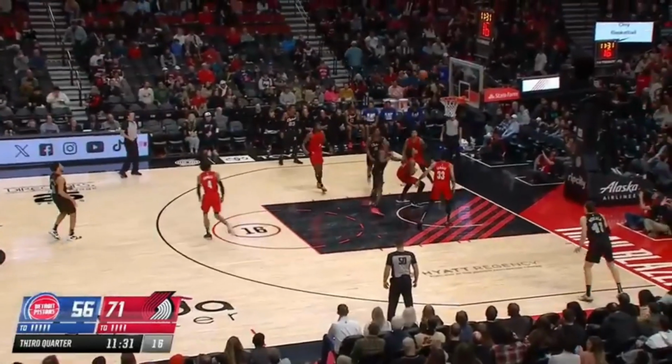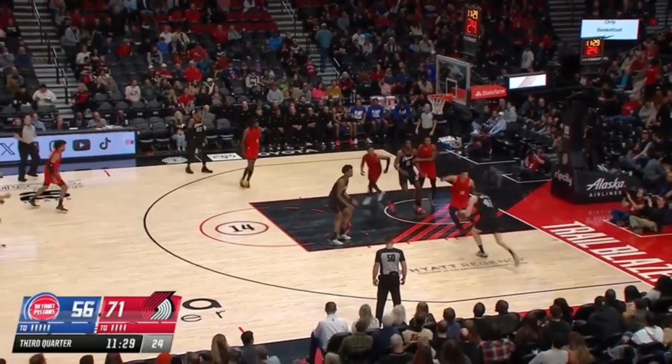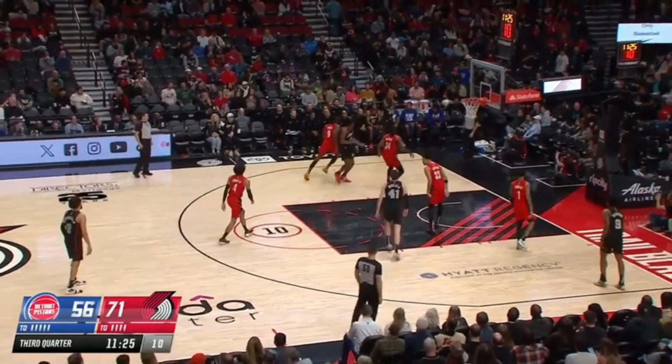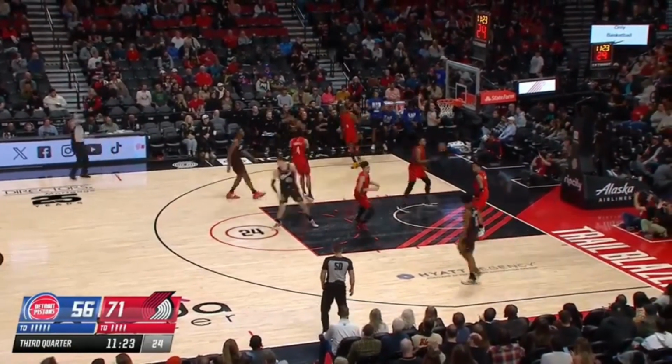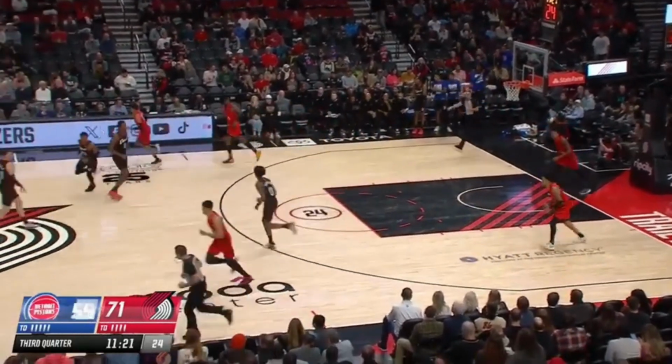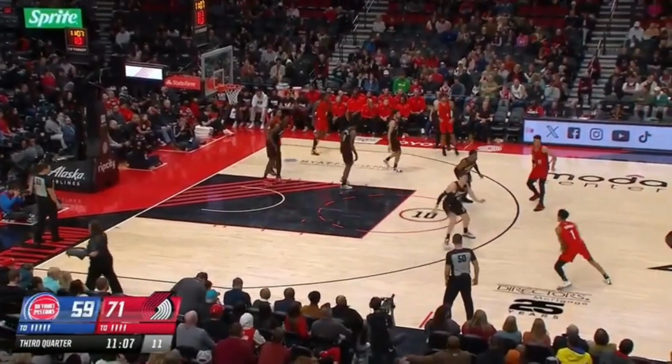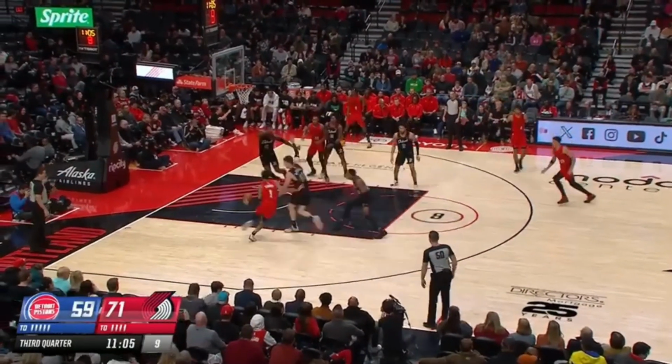In my opinion, Thompson did run into Jeremy. A foul could have been called, but it was a hustle play. And then also, the Blazers had numbers after that. Ivy 4 of 4 from three-point range. Detroit was 8 of 13 from three in the first half.